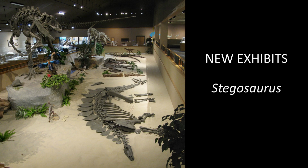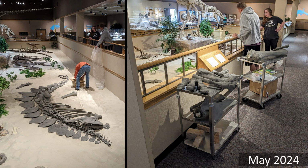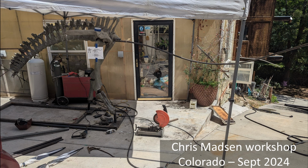Something else, Stegosaurus. So I guess from when this museum opened in the early 1990s, we had a cast of Stegosaurus lying there in the sand. I used to tell the school kids that he was asleep and he was being guarded by this Allosaurus standing over the top. They never really believed me. But anyway, I think he was asleep. But we woke him up just recently and took him to bits. So in May of this year, we took all those bones up out of the sand pit, and we shipped them off to have a little holiday in Colorado.